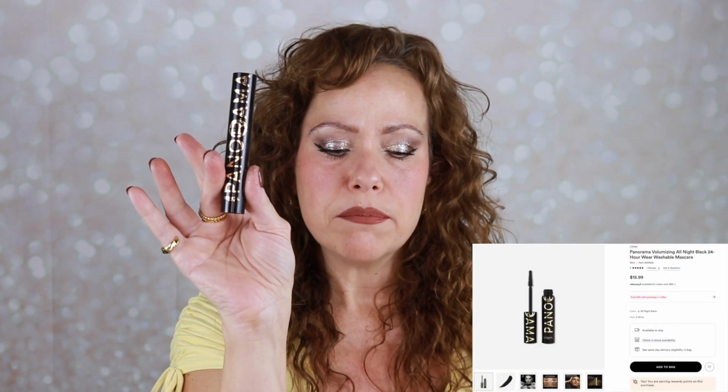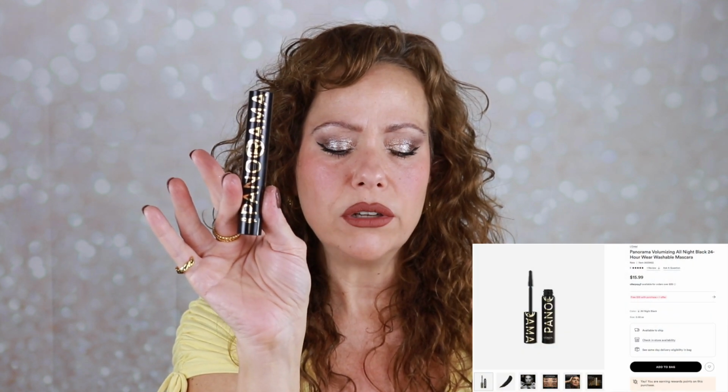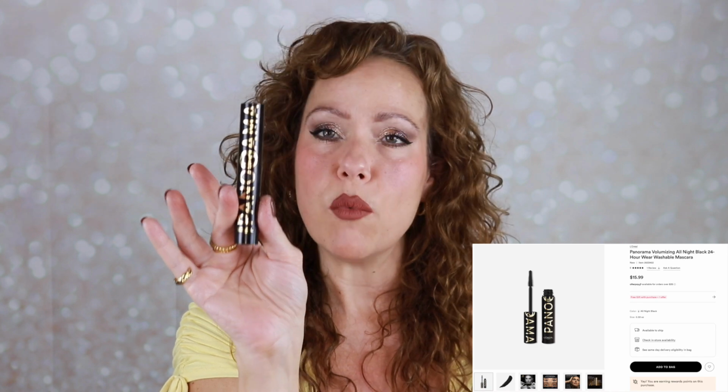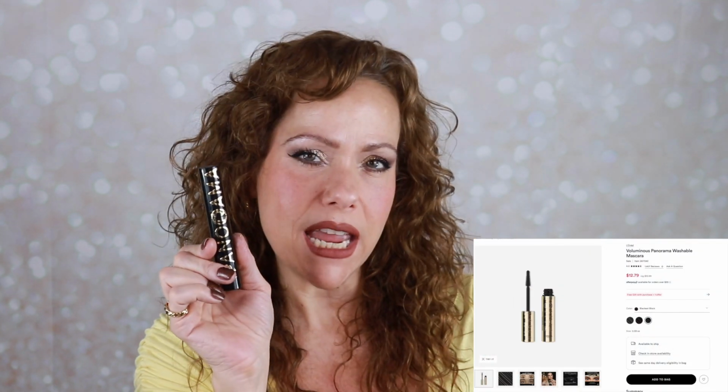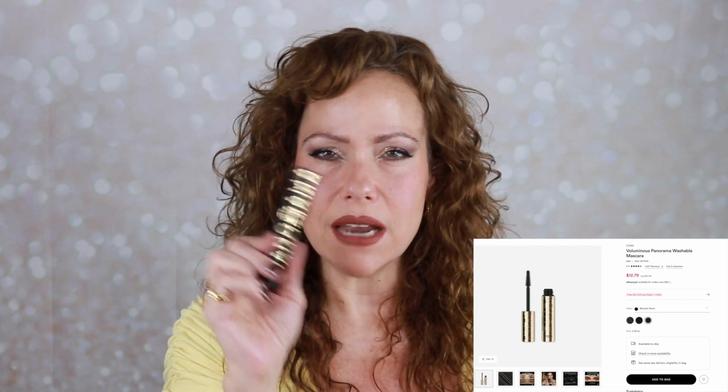The one that is okay is this one from L'Oreal. This is their Panorama Volumizing All Night Black 24-Hour Wear Washable Mascara. I had the original, which was in the gold packaging, and for some reason this one is not giving as much as that one did, and I don't know if it's because of the whole 24-hour thing.